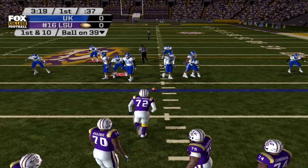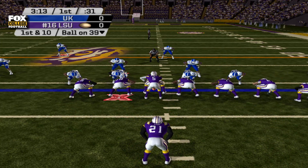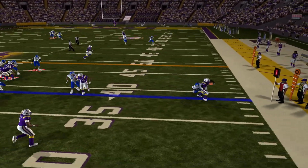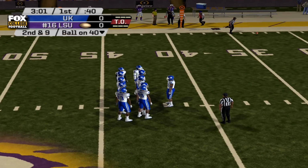1st and 10. Ball on the 39. The Tigers come out in the ace formation. Nice play fake. Looks, throws short, and it's caught. And they make the stop. A yard on the play action that time. 1 yard gain on the play.